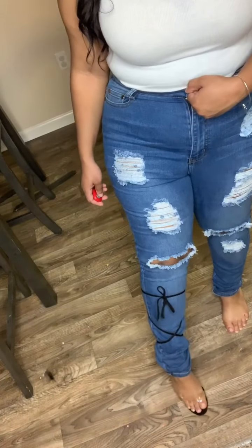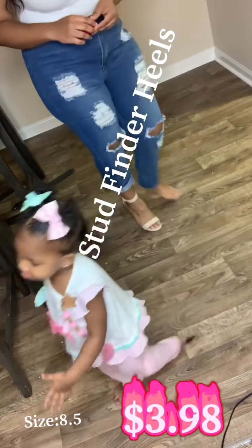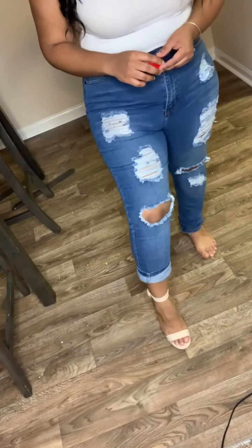These babies are the stud finders. They are $3.98. Yup. Couldn't pass them up. Size 8.5. I can deal with the little extra room that it has. I have fat feet and it makes my feet look so small because of the ankle strap. But this is my little Fashionnova mini haul.